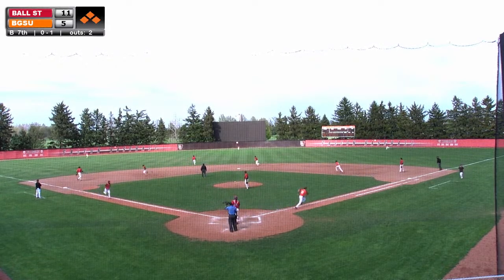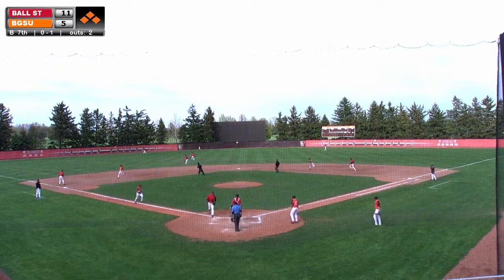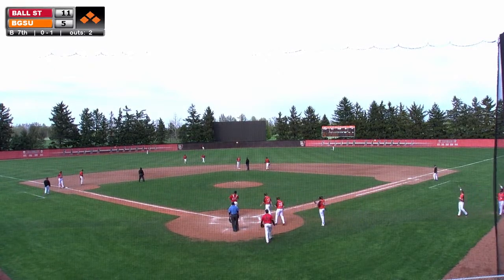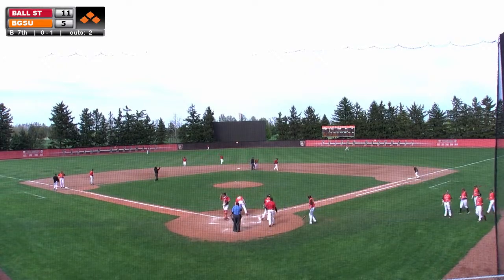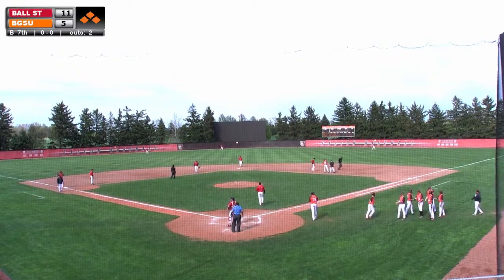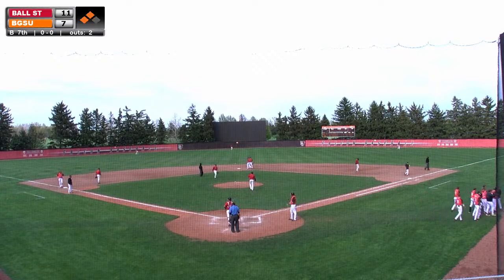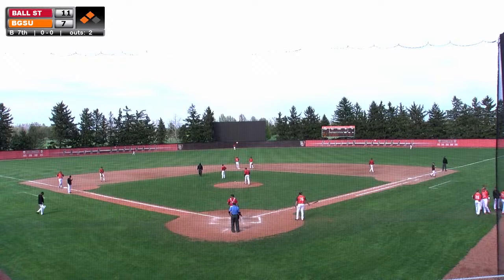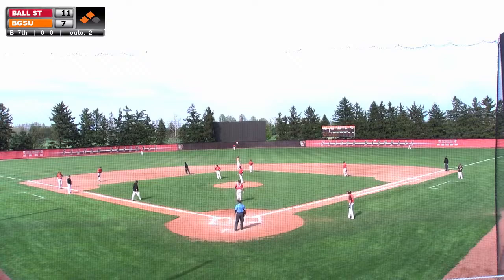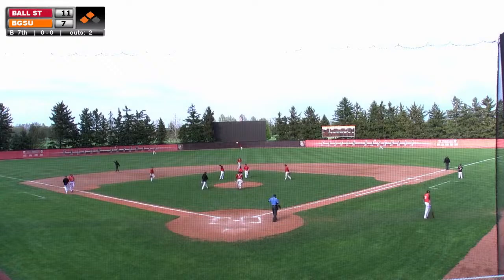This is lifted to left center. That's got some carry. That's going to be a problem, and that's off the wall. 1 run scores, 2 runs score, and it's now 11-7. So Nathan Rose with a 2-run double plates Jared Johnson and Anthony Toma. And the Falcons have now scored 5 runs in this inning to make it an 11-7 game. And they have batted around in the 7th.